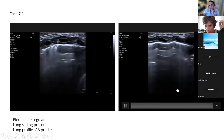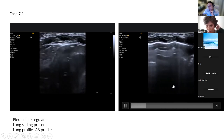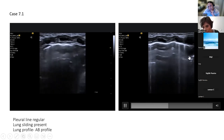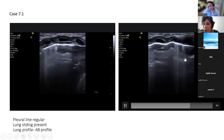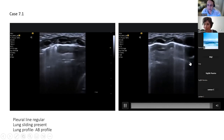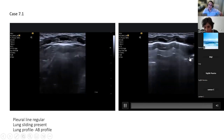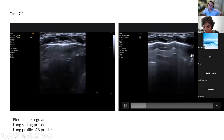Again, upper region well aerated, lower region slightly less well aerated. Just on the right side, it's difficult for me to say whether you've got an area of subpleural atelectasis with what you'd sometimes think of as a shred sign. It might be that you've lost contact because you've also got a rib at the top, and that might be a rib shadow that you see.